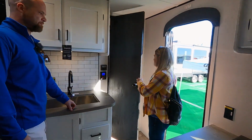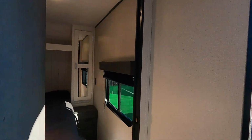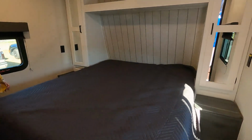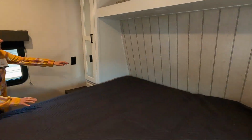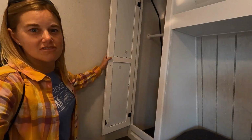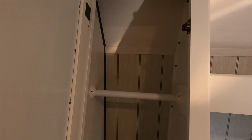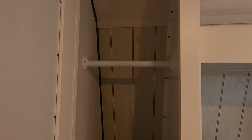Yep. Check out the parents' hideaway. Right. Oh, walk around bed. I'll let you run in there. So walk around bed. Again, both of those wardrobes are going to be the full depth for a hanger. Oh, yeah, because the bar is far enough back. Yeah, the big thing is when you close the door, does it hit the hanger?